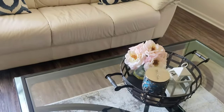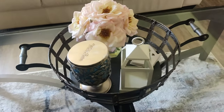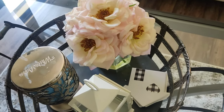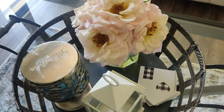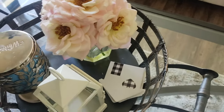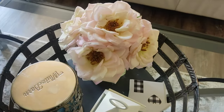So now we make our way to the coffee table. This little lantern type thing came from the thrift store. These coasters were clearance at Walmart. It was about two sets of them and they were like $1.50 for each set.